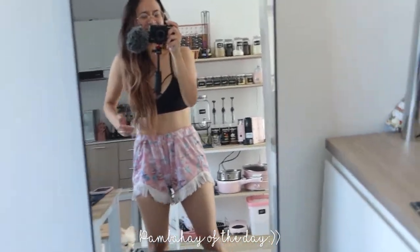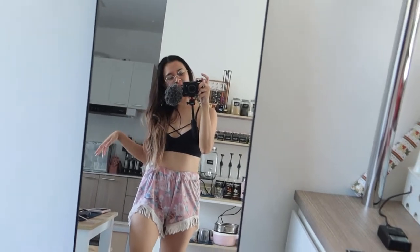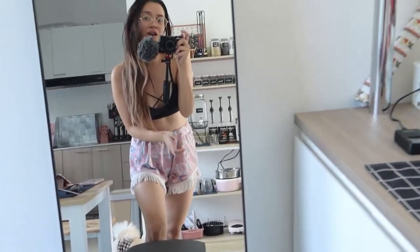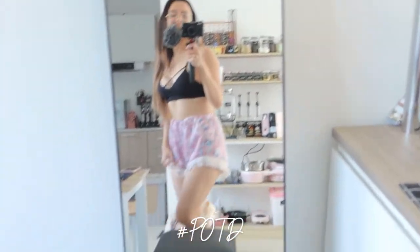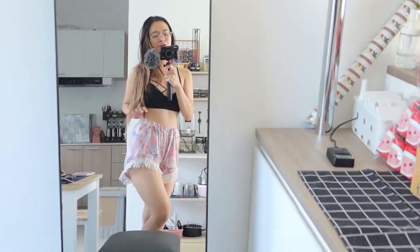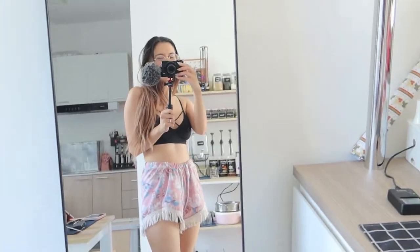This is my pambahay for today. Hindi outfit of the day kasi hindi naman ako lumalabas. Pero itong suot ko today, I'm trying to lose weight because, syempre, hinahanda natin ang ating katawan for Christmas because we're gonna eat a lot of food. So, this is my POTD. Yeah. Top lang from Shopee and bottom from... Ewan ko kasan to, pero feeling ko changge lang.